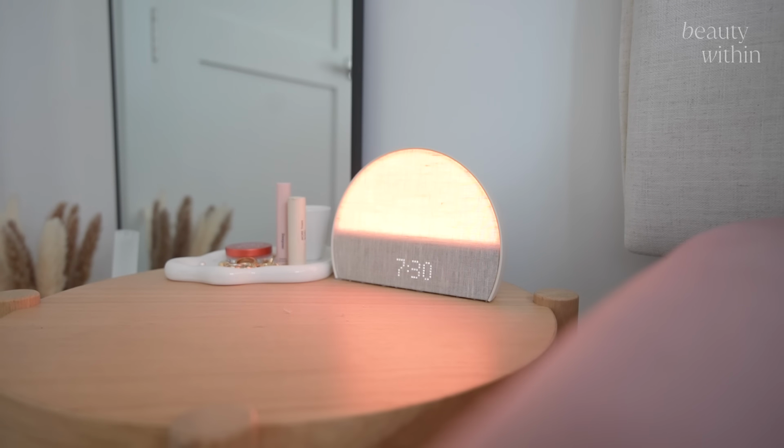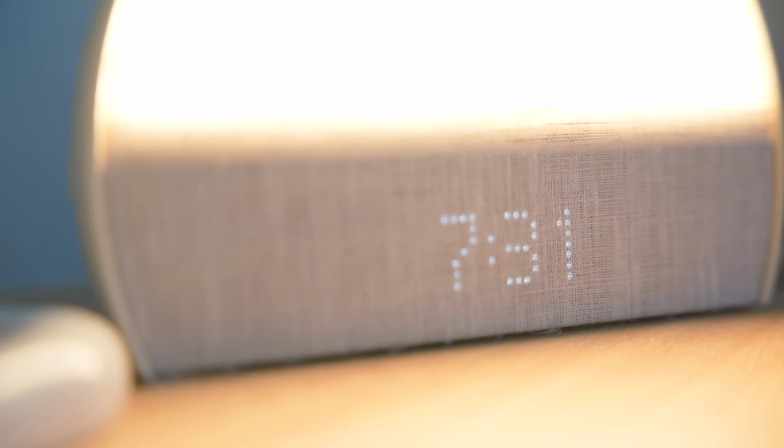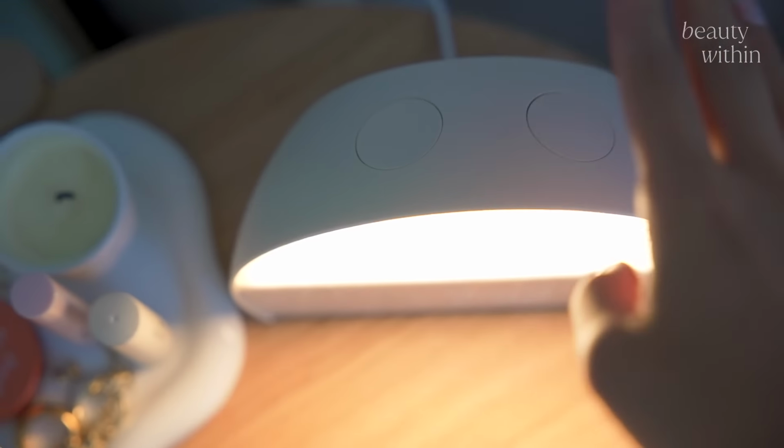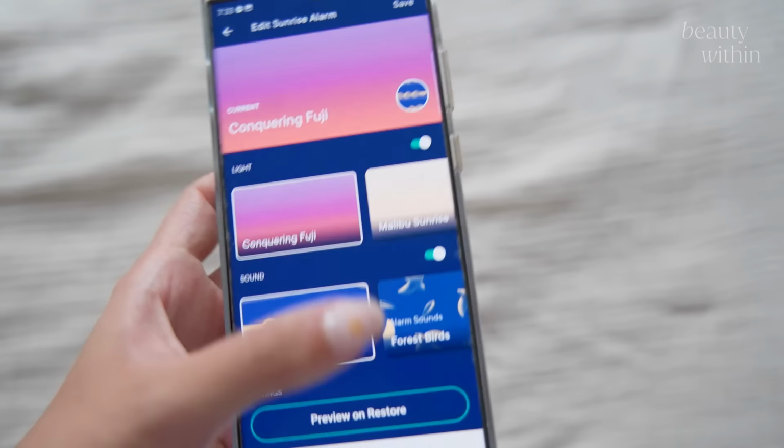All it does is start to generate natural light, and it will gradually get brighter and brighter until you just naturally wake up. You know when you have an alarm, you're jolted awake, but this actually eases you into waking up the way that you should, through natural light.